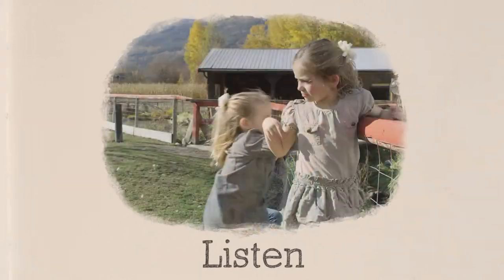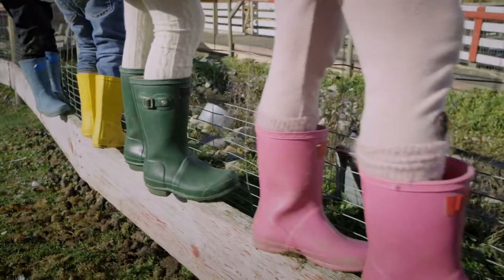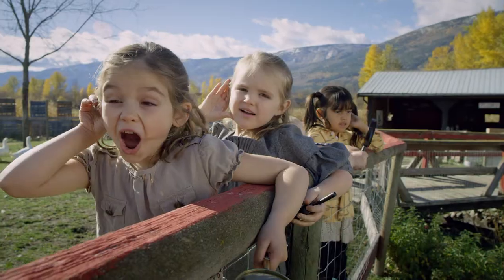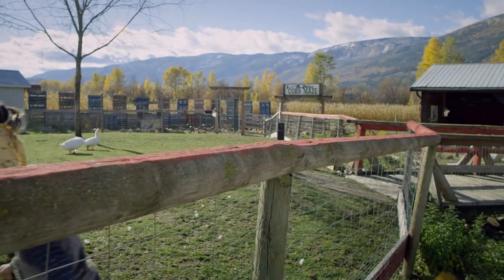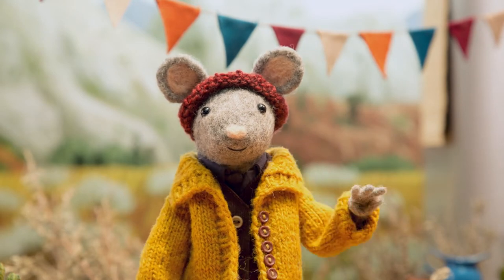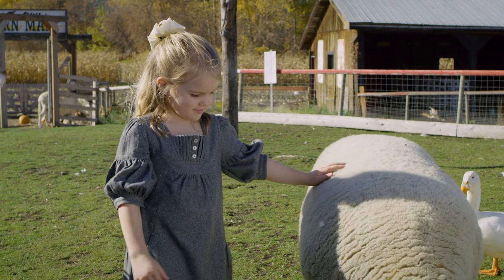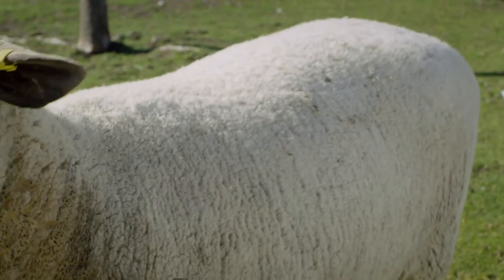Listen. I hear something. It's coming from over there. Good work. You heard an interesting sound in the animal pen. On to clue number three. Wool. This animal is soft like wool.